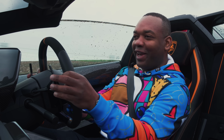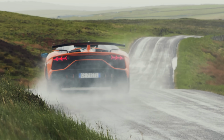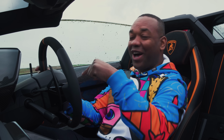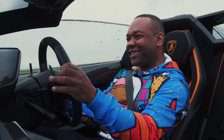This is the Lamborghini Aventador SVJ Roadster. It's a drop-top version of the iconic SVJ Coupe. And more than anything, this car was built for one purpose: to stimulate the senses.